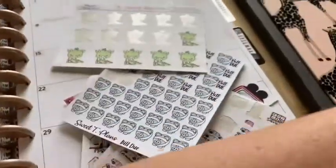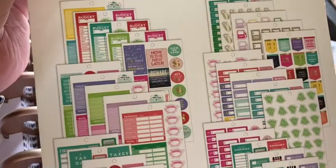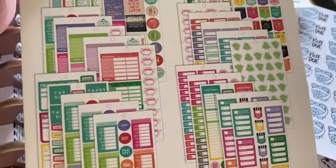And after I'm done doing these, I'm gonna go ahead and do these for anything extra. This is what this one comes in. So yeah, that's what I'm gonna do.